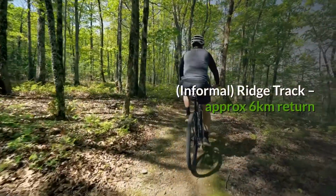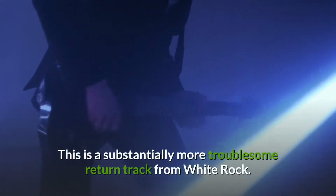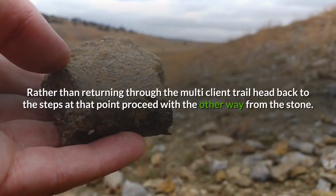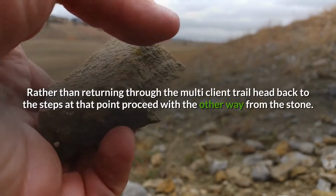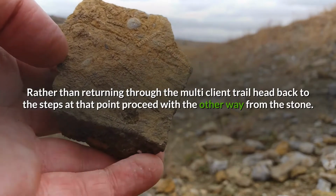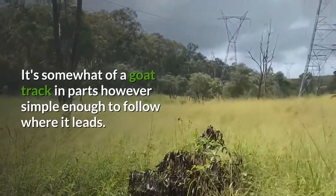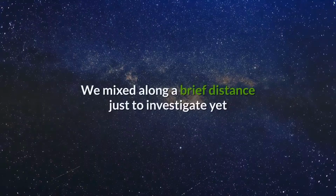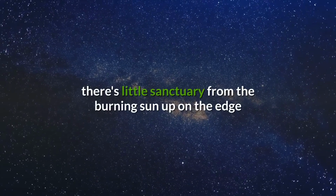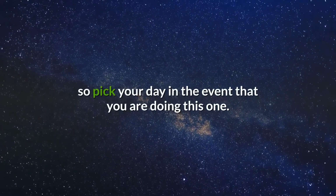Informal ridge track, approximately 6 kilometers return. This is a much more difficult return track from White Rock. Instead of returning through the multi-user trail, head back to the steps, then continue the other way from the rock. It's somewhat of a goat track in parts, but easy enough to follow where it leads. We scrambled along a short distance just to explore, but there's little shelter from the burning sun up on the ridge, so pick your day if you are doing this one.